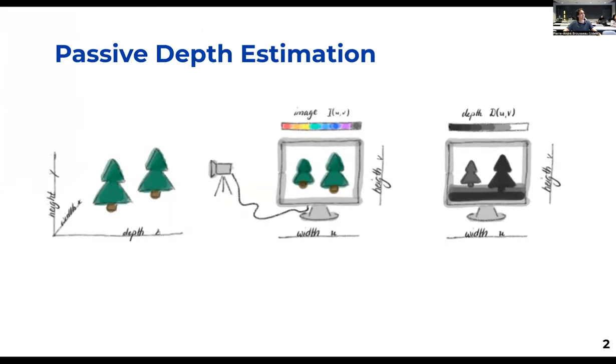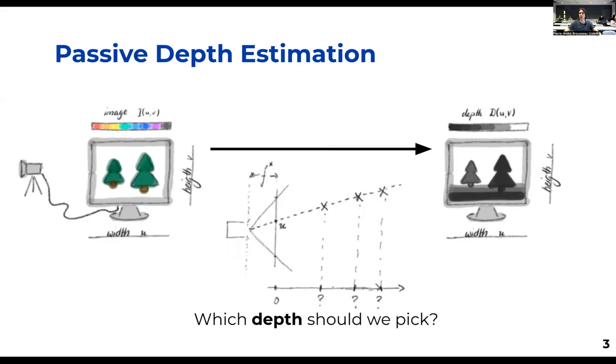So the question at hand here is passive depth estimation. So you have this scene, and with a camera, you can take an image. And the goal would be to make this link from this image to the depth coordinates. Unfortunately, when you have only one camera, if you take any pixel and get its calibrated camera ray, you have this problem as to which depth should you pick in this circumstance.